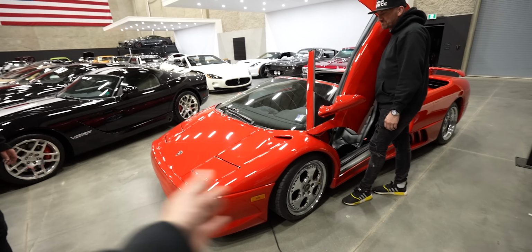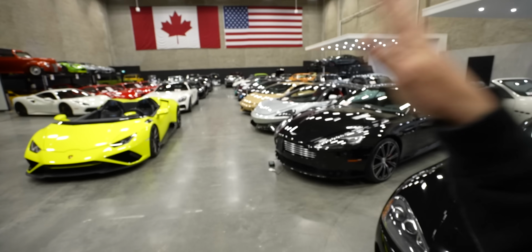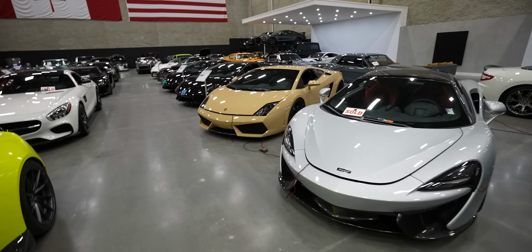Obviously, we've gone through every single car in August Luxury Motor Cars, 3510 Spectrum Court. If you're looking for a car, hit up these guys. But seriously, we are looking for a replacement. There are a whole bunch of people on the Gallardo, but it has not officially sold yet. So if you are interested, now is your freaking chance. You need to call them.